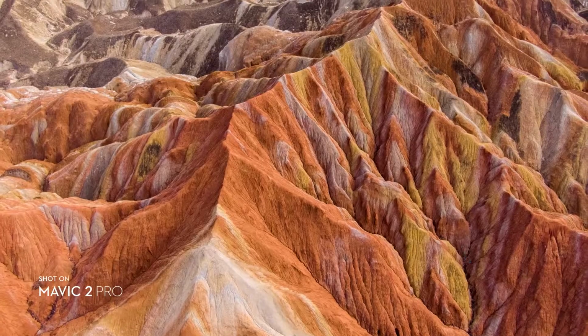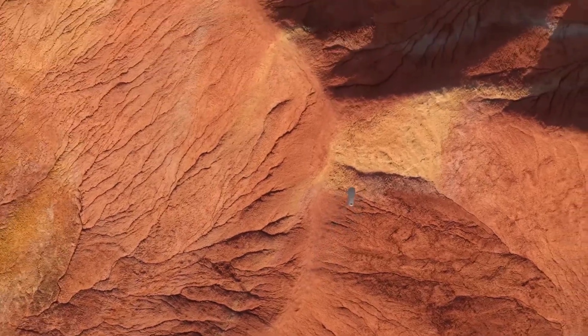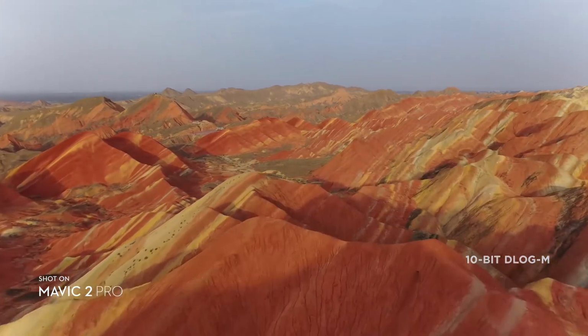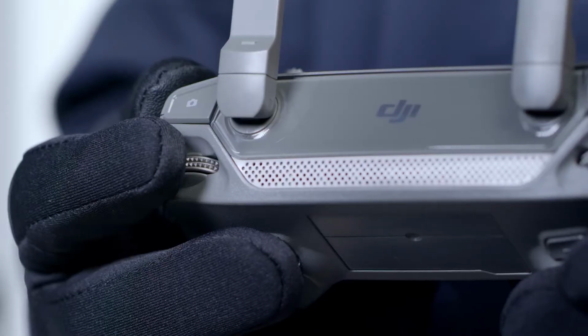Range is good, distortion is minimal and control via the partner application is intuitive. In addition, all smart flight modes, including ActiveTrack or Hyperlapse, you would expect from a DJI drone, and a decent 30-minute flight time. This is the one you want if you want a drone with zoom.